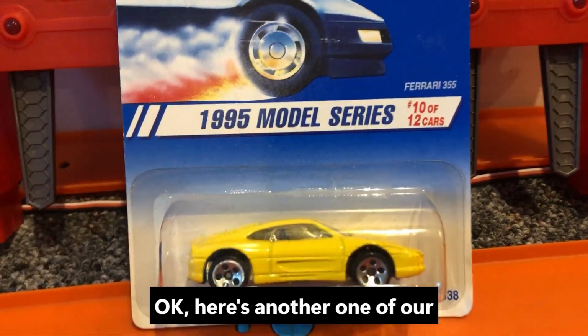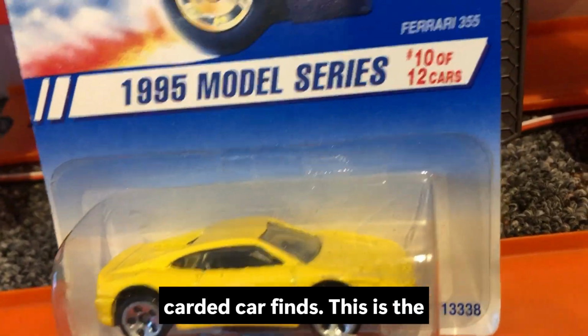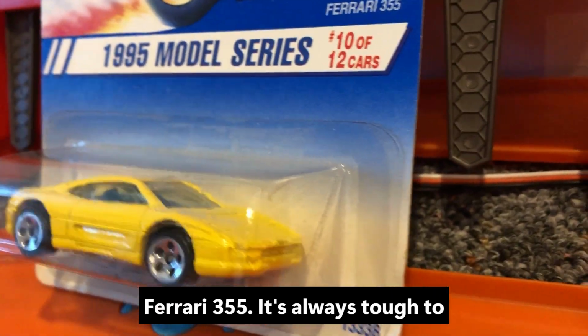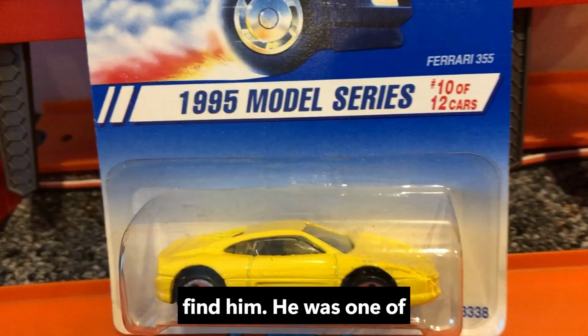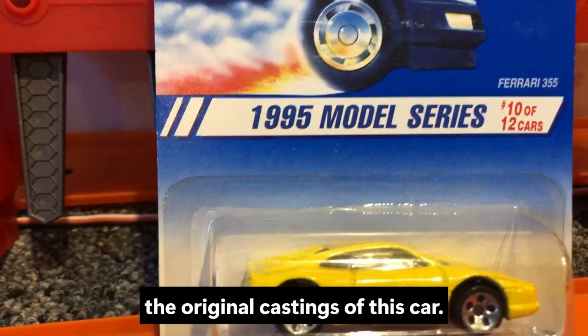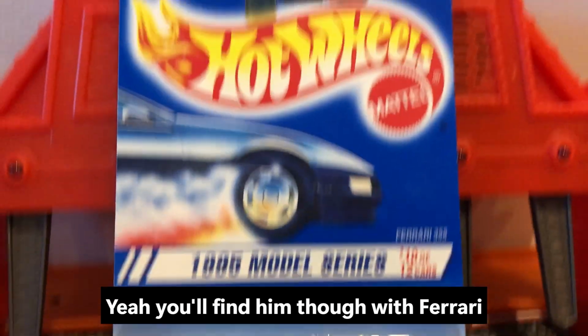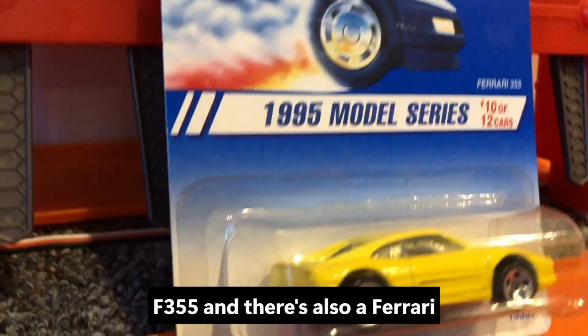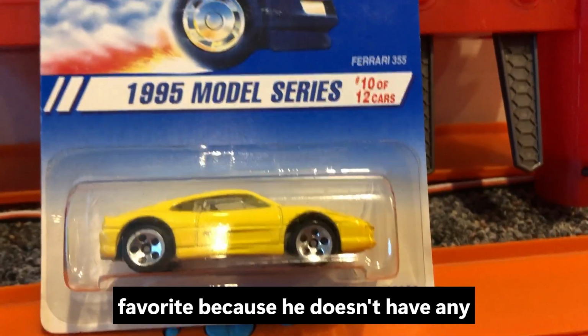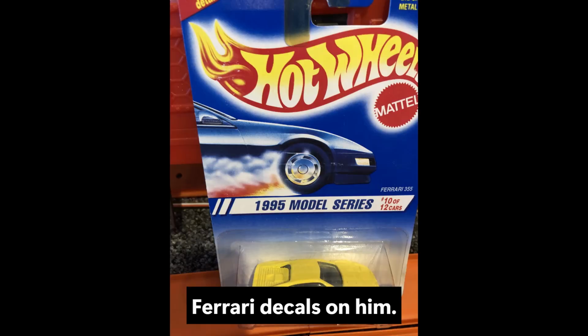Okay, here's another one of our carded car finds. This is the Ferrari 355. It's always tough to find him. He was one of the original castings of this car. You find him though with Ferrari F355, and there's also a Ferrari 355 Challenge. This is probably my least favorite because he doesn't have any Ferrari decals on him.